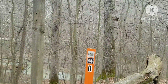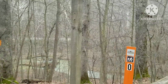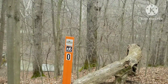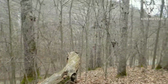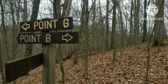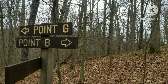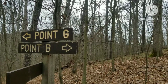We are at our official first intersection. The Zaleski backpacking trail is marked by orange blazes. And I noticed these signs this time around. They're new to me. I haven't been here since 2021. Okay, so here it is. G takes you through the middle loop up to Camp 3. And B takes us to the south loop. Camp 1 first, and then 2, and that is where we are going.